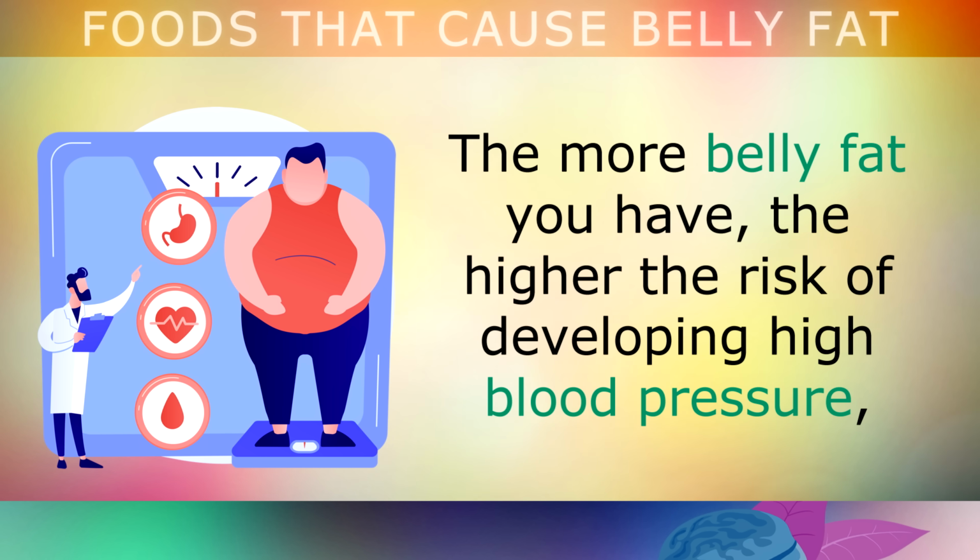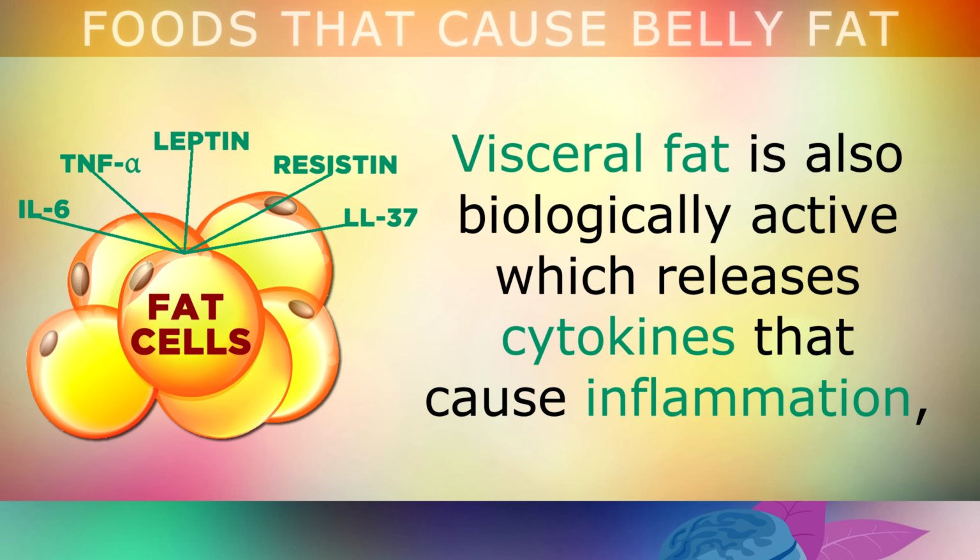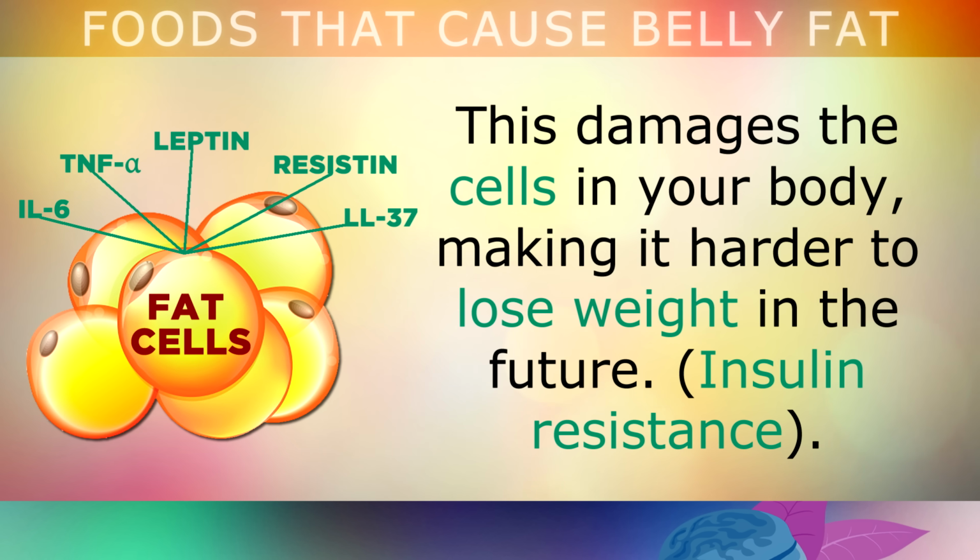The more belly fat that you have, the higher risk of developing high blood pressure, diabetes, heart disease, circulation problems, and also swelling throughout your body. The visceral fat beneath your belly is also biologically active, and it releases cytokines that cause inflammation. This damages the cells in your body, causing insulin resistance, making it harder to lose weight in the future.